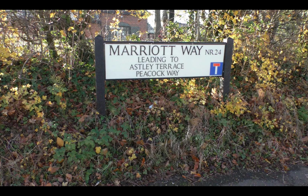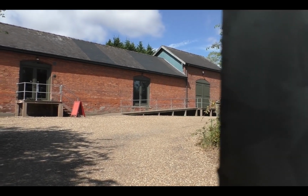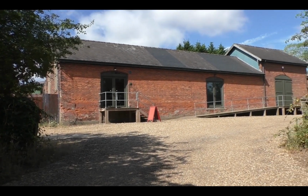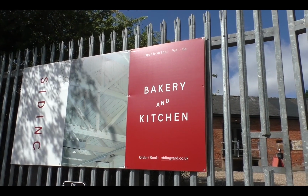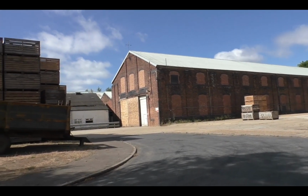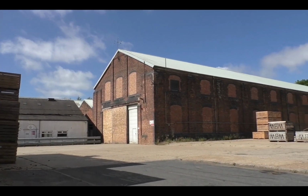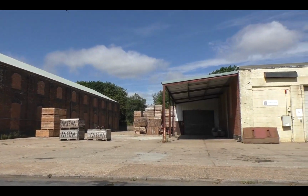As we enter now the appropriately named Marriott Way, the first thing we see is the old goods shed. You can quite clearly see there the doorways and the raised platform. This is now a bakery and kitchen, and I think a cafe as well, because last time I was here there were people sitting outside. And then as we go round the corner from there, what we see first is the back of the fitting shop with the bricked up arch windows, and the buildings next to it as well. They're all the old workshops, etc.